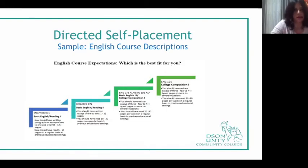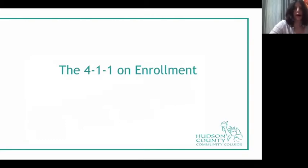And this combined with a questionnaire and then your one-on-one with your advisor, all those steps would come together to help you choose your placement for your first semester without taking the placement test. Okay. Next slide, please. All right. And then with that, I turn it over to Mattessler.